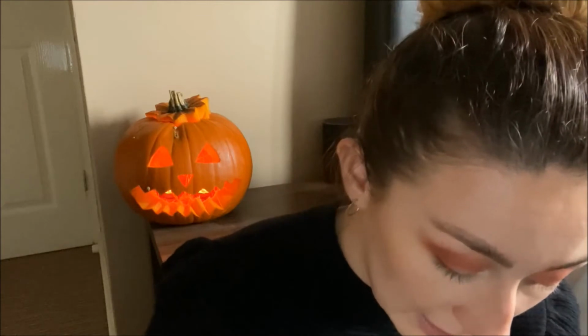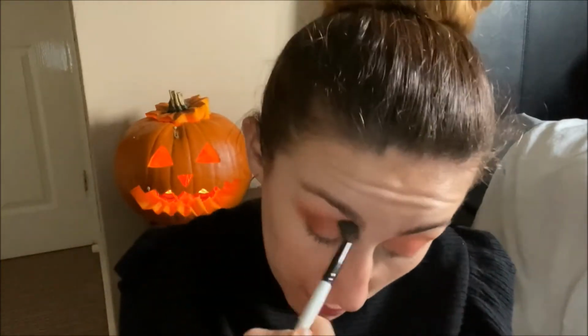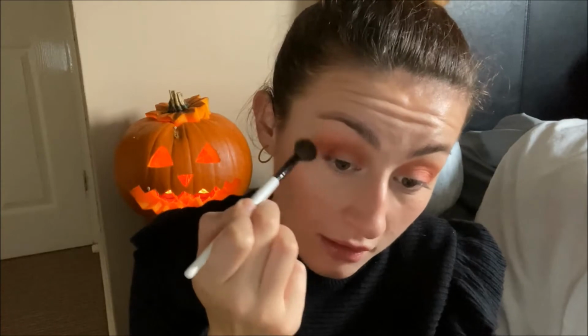This is what everything's looking like at the minute. So it's very red, orange. I want to make it a little bit more orangey because I think the red's more of a Christmas vibe. Just going a little bit more with that Tanacon colour.